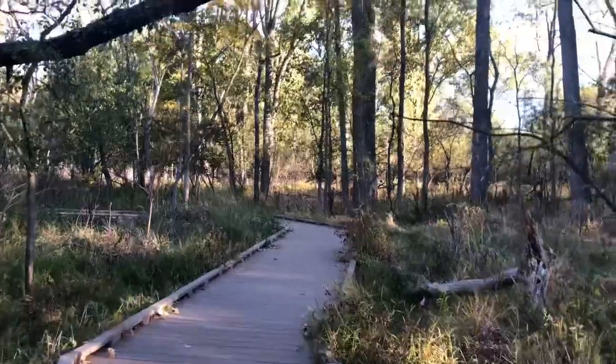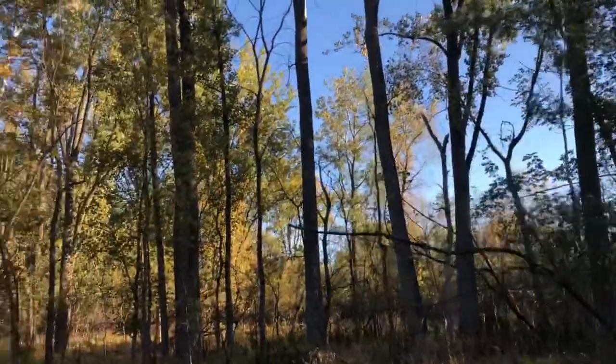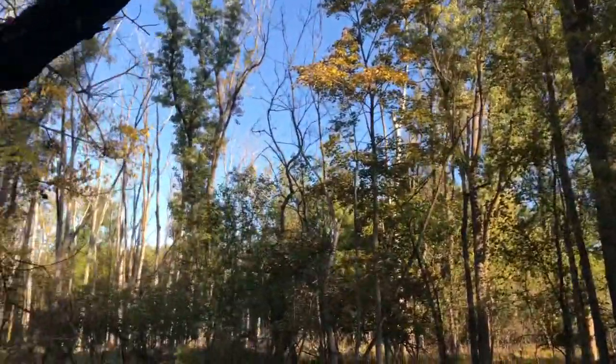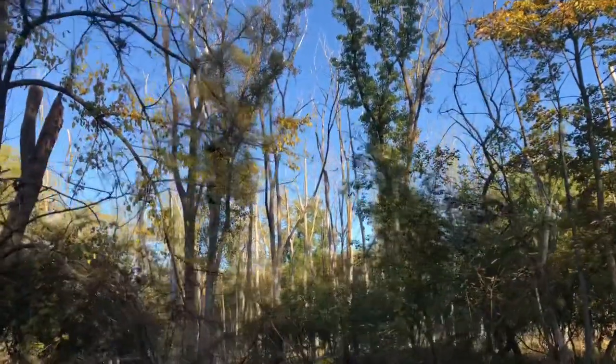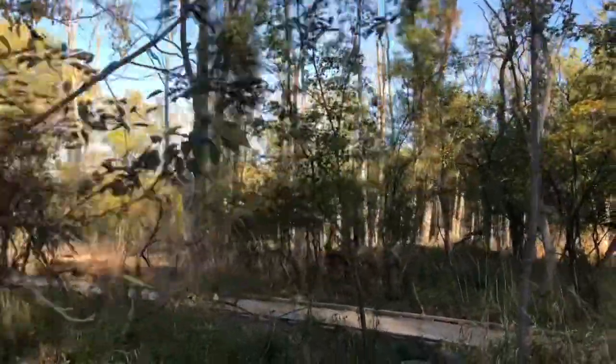Wetland. Now this wetland is kind of a swamp because there are standing trees in it. So this is really cool and really good habitat for woodpeckers. Look at all those dead trees. I wonder if we'll see a pileated woodpecker.